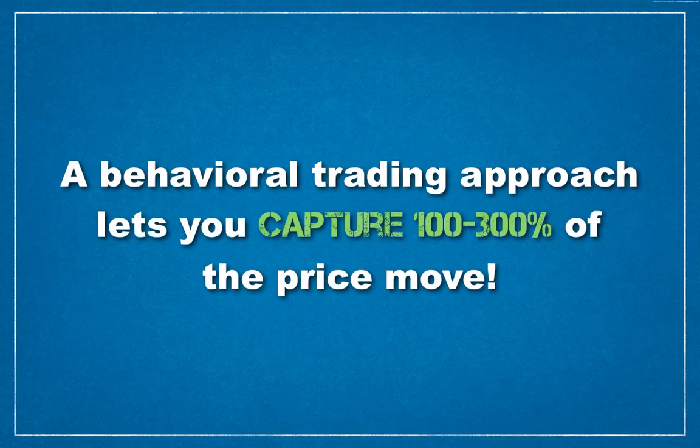Trading this way gives you, number one, consistent profits with as much as 100 to 300% gains year after year. It also puts the odds in your favor, and it gives you a huge leg up on the competition.